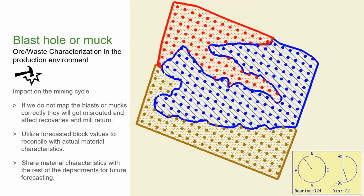Next, we're going to go into our blast hole or muck, depending on what environment you're in. And this is usually where we kind of skip to the ore waste characterization. So we're assuming, again, at this stage, all along the way, we should be reviewing the previous maps because it's going to give us more information.